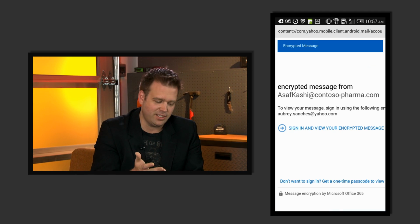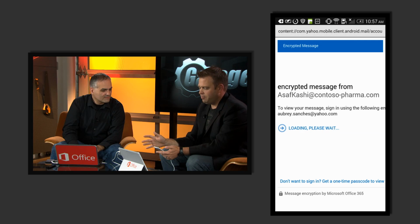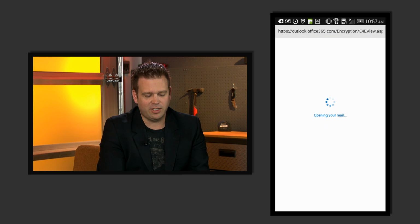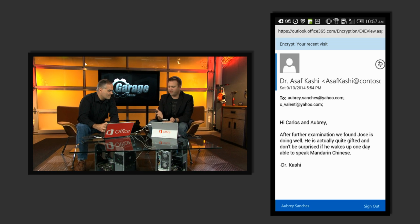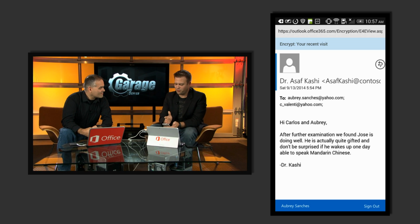Now this phone, I've got the Office 365 Message Encryption app installed, and I can go ahead and click View. And what that's going to do is authenticate me against my Microsoft account. In this case, Aubrey actually has a Microsoft account that's already cached on the phone, so it's going to go ahead and open that mail. And I see immediately the same message from you, Dr. Kashi. Everything's all right with Jose. Everything's good. So I can immediately see this straight through the phone.